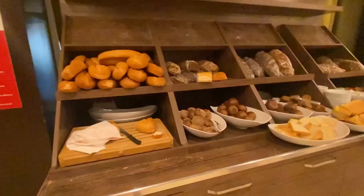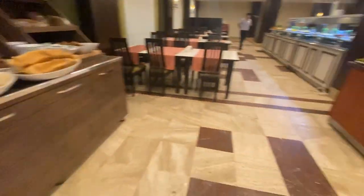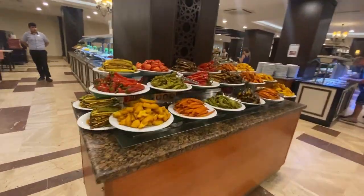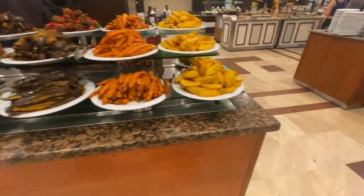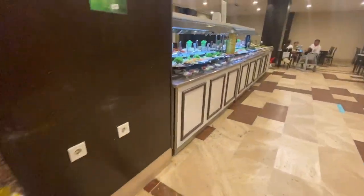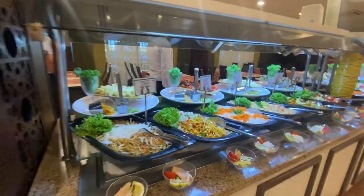Guys, now I'm going to take you through my favorite part. This is dinner time, and this is the restaurant where we come for dinner. There's a lot of food. This is actually my favorite time, eating time.